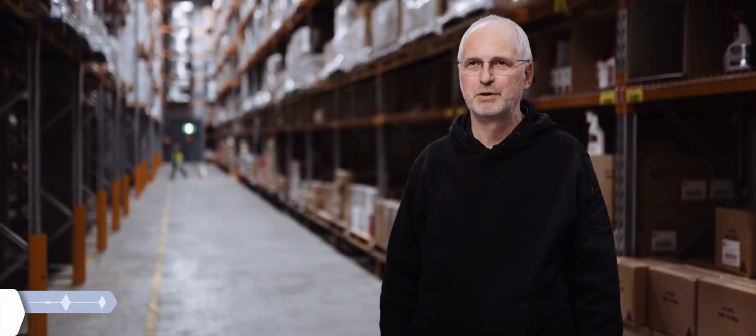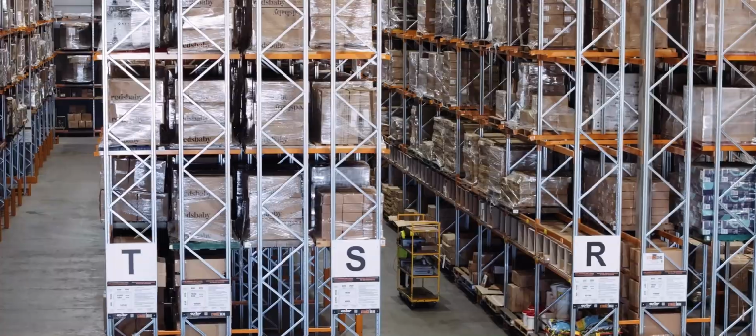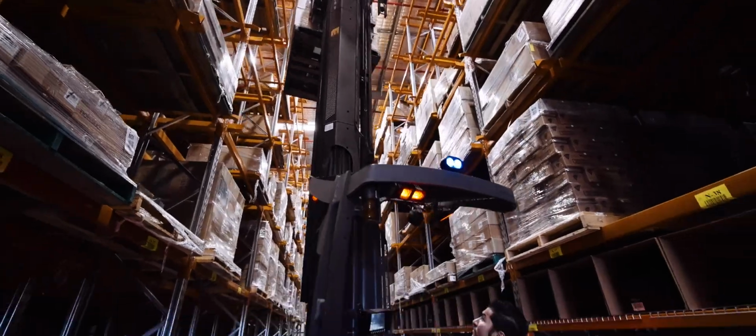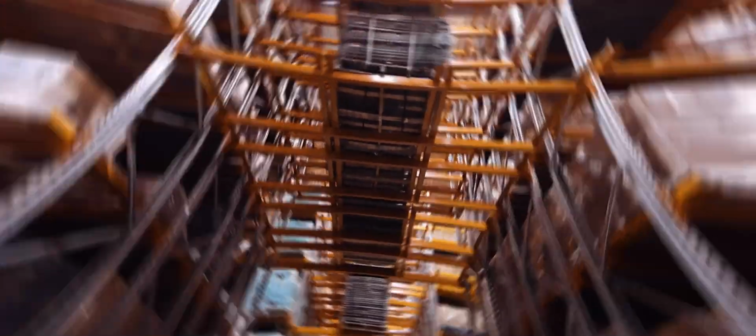Coghlan is a 3PL fulfilment company. We've been doing direct-to-consumer fulfilment since 1988. The design of this centre was geared around maximising capacity to provide for an increasing demand from our customer base.